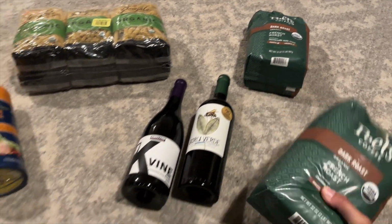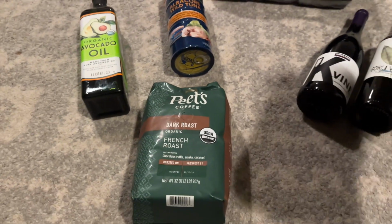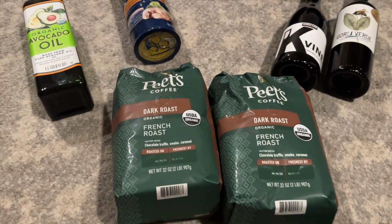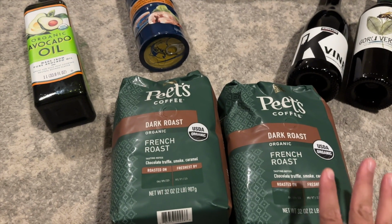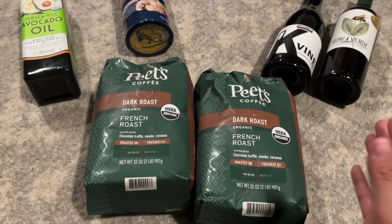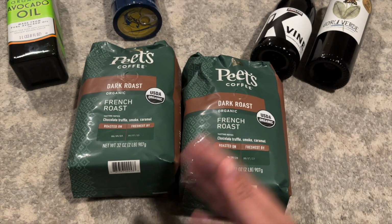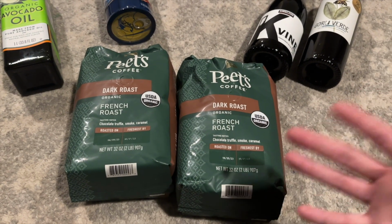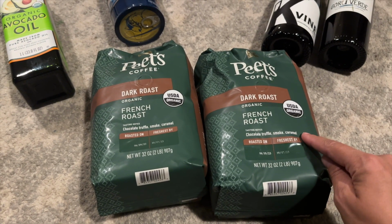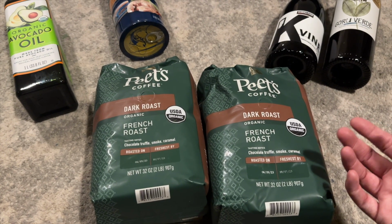Peet's coffee. This is the ground coffee, and yes, instant coffee is the best to store in the Mylar bags if you're not doing whole bean, but ground coffee works just fine. And I first heard about Mylar in art school, believe it or not. I was a printmaking major, and my professor stored her homemade inks in Mylar, and I've been doing that ever since.